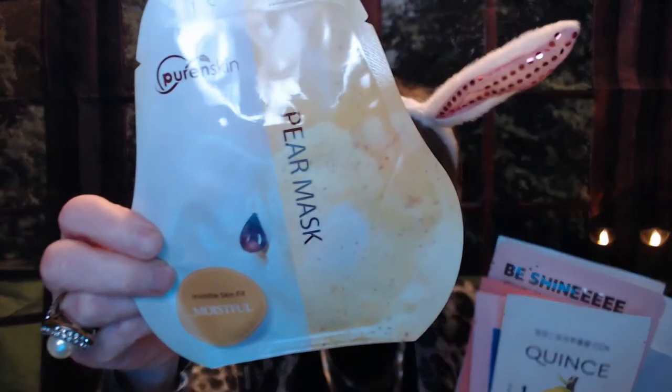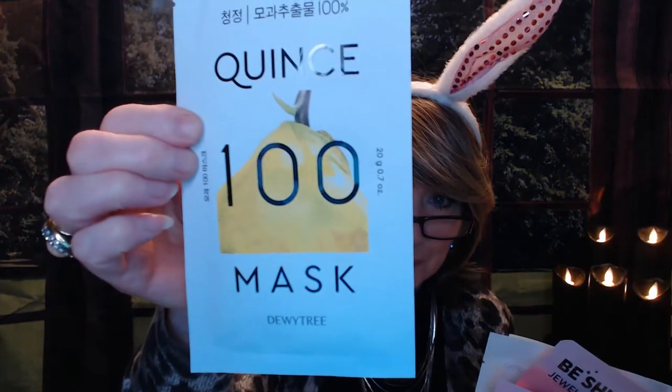The first one that I have here is the shape of a pear, so it's this pear mask. It says Invisible Skin Fit Moistful. Alrighty. This next one is a Keen's 100 Mask by Dewy Tree. Most everything on the back is in Korean, but some of the basic things are here. Plus, a lot of times there's a picture of a clock, so you know whether you leave it on 15 minutes, 20 minutes, half hour.